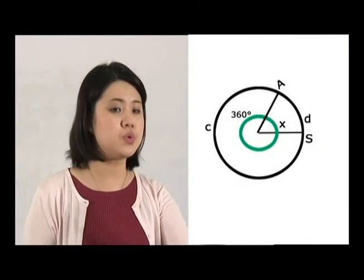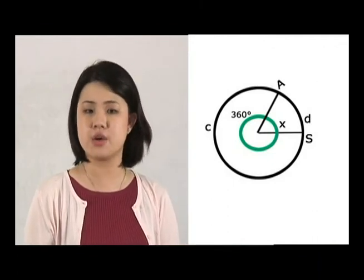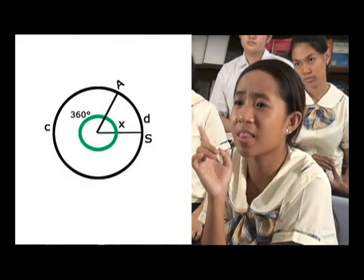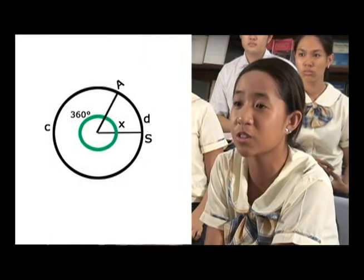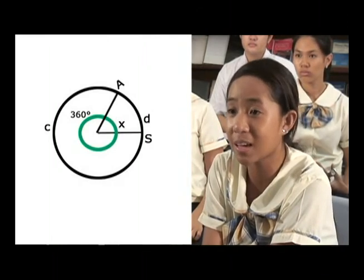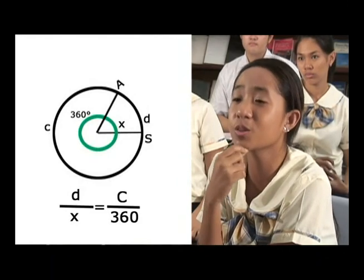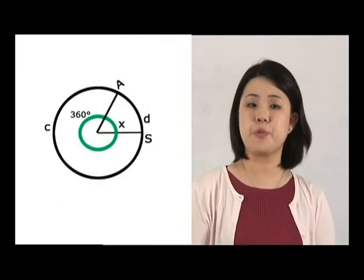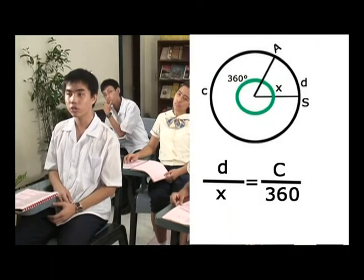Yes, that's true. Now, can anyone identify the ratios that are equal? I'll try. Miss Michelle said that the ratio of the length of an arc bounding a sector to the measure of central angle formed by the sector is constant, then the ratio of D to X is equal to the ratio of C to 360. What equivalent proportions can we get from this? The ratio of the numerators is equal to the ratio of the denominators.